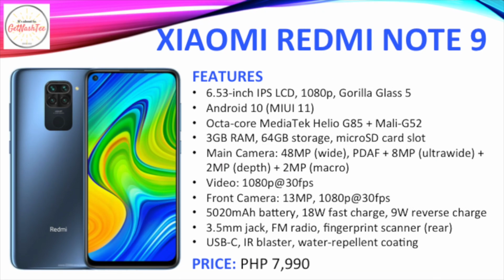The last entry on our list is the Xiaomi Redmi Note 9, which packs a 6.53-inch IPS LCD of Full HD resolution protected by Gorilla Glass 5. It runs Android 10 with MIUI 11 on top and is powered by an octa-core MediaTek Helio G85 processor. It has 3 GB of RAM and 64 GB of expandable storage.